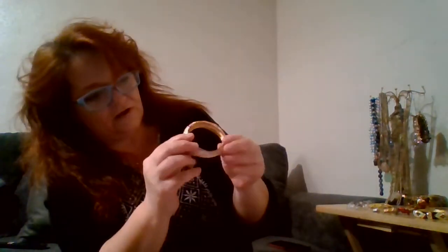Pretty nice. It has no name on it that I could find. I'll have to investigate further to make sure. But it has the box clasp and just these different shapes. I'm thinking 1940s. I have to figure it out. There's a bangle. It's of nice weight. Feels like a decent piece of costume jewelry.